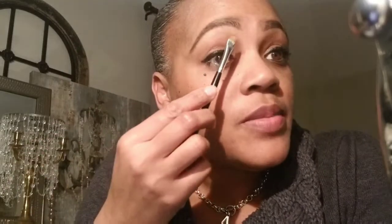Okay. So now we're going to take this and we're just going to dab it in this concealer a little bit on each side. That's what I'm going to do. I'm going to go underneath. Now I'm going to start here. And see, I can see that line right here a bit. So we'll just brush it a little bit more. But actually this concealer is going to help fade that out a bit, okay?